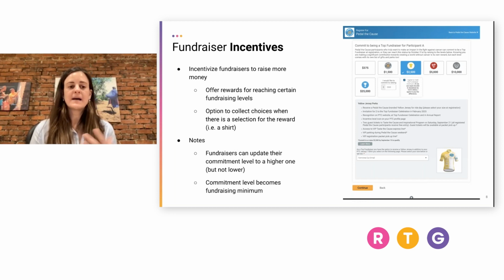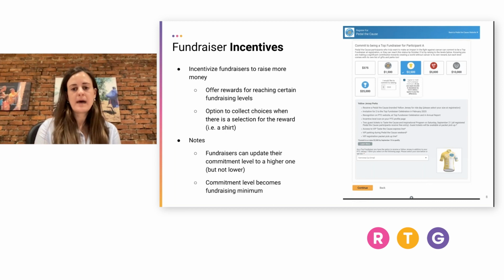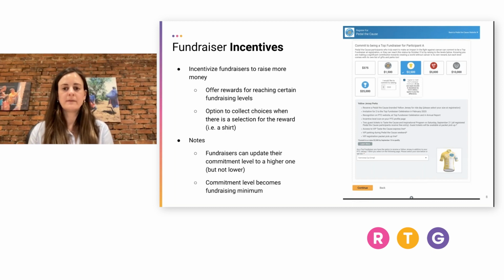And so we've tied this to custom questions, so you can actually collect people's choices when they select an incentive level. So this example that I'm showing from Pedal the Cause, they give out a yellow jersey when you raise more than $2,500, and they're able to collect the size of the shirt so that they're able to order those and distribute them to their fundraisers who have reached that goal.